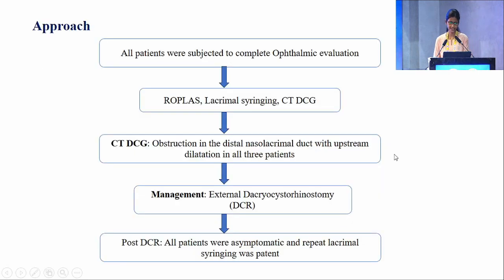All 3 patients had a common approach. They were subjected to complete ophthalmic evaluation, which included anterior segment evaluation under slit lamp to rule out other secondary causes. Lacrimal syringing was performed and was suggestive of nasolacrimal duct blockage. CT dacryocystography showed obstruction in the distal nasolacrimal duct with upstream dilation in all 3 patients. All 3 patients were managed with external dacryocystorhinostomy. Post DCR, all patients were asymptomatic and repeat lacrimal syringing was patent.